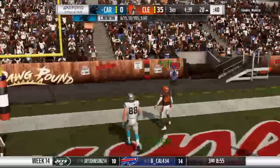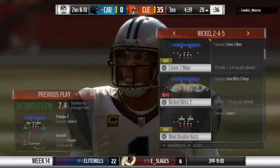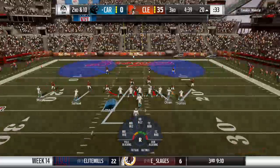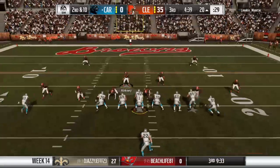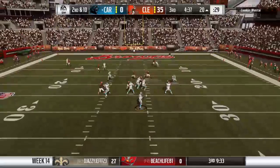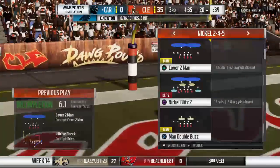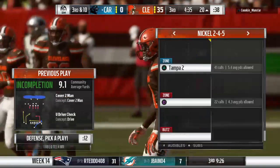And incomplete on the deep ball. Greg Olsen was the intended target. That'll bring up 2nd down. Throwing the football, he's not as sharp as he was last week when he was over 70%. Right now, he's under 50%. Well, that comes from extra game film, extra time. You know those guys watched him all week, saw how precise he was, and constructed a defense to try and chip away at that, and thus far they've been successful.